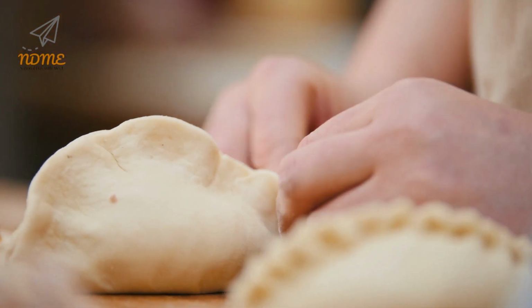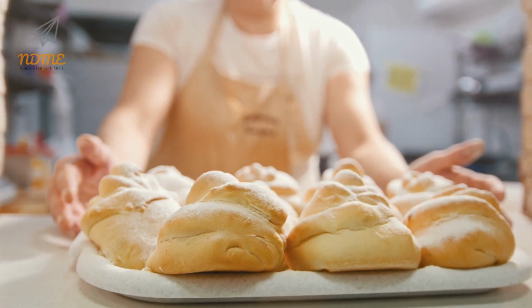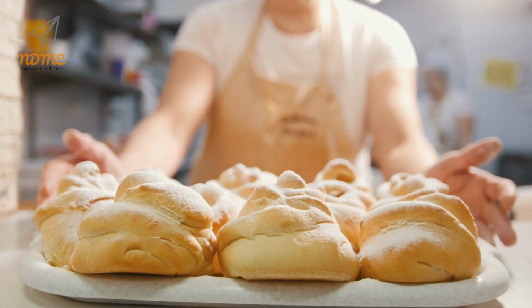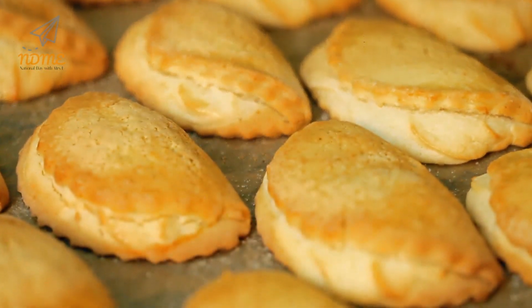Nearly every culture has a recipe for a turnover in its repertoire. Whether the method is savory or sweet, the ingredients readily available determine how the dough was made. Take some time today to get a turnover in your belly, and who knows, maybe try making one yourself.